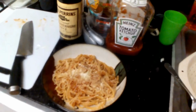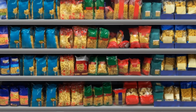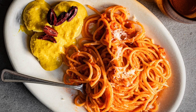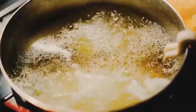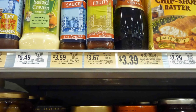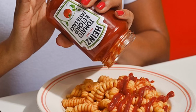Number 10. Pasta with butter and ketchup. When Italian food arrived in British homes, it arrived broke. Pasta was cheap, cheaper than potatoes per serving, and it required only boiling water. But pasta sauce was expensive, a luxury mothers could not justify. So children ate pasta with butter melted through, and a generous squirt of ketchup on top.